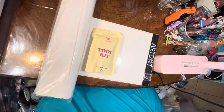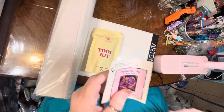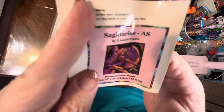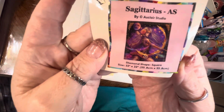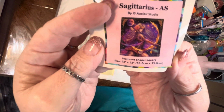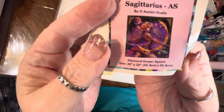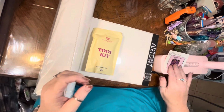All right. So, here's your sticker with your artwork. Sagittarius by Eau Claire Studio. It's a 22 inch by 22 inch or 55.8 centimeters by 55.8 centimeters square. So we like that.